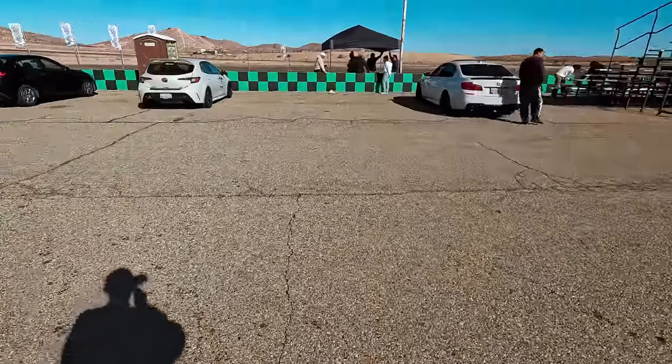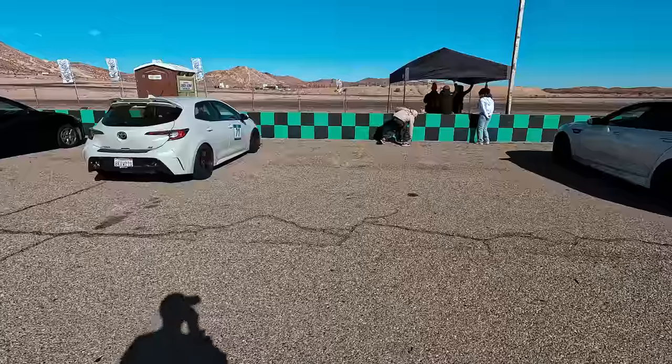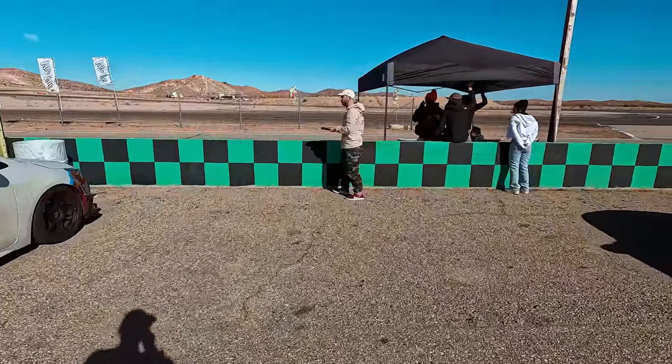So imagine something like that running against like a B18C swap CRX, you know? Like, who's gonna win? It's gonna be very interesting. Probably the CRX.